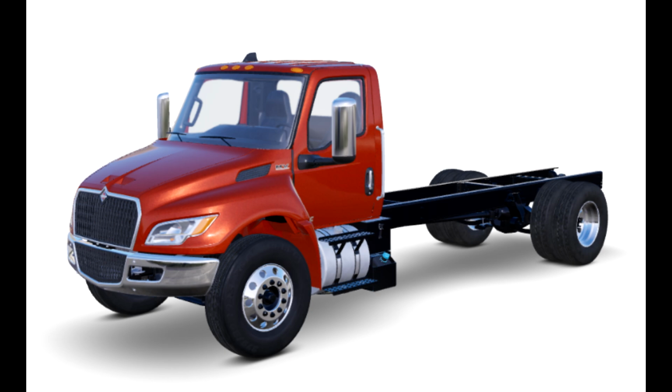Raises an interesting question, though. What does this growth at STX mean for their overall production capacity? Can they keep up with demand? Yeah, that's something to keep an eye on for sure.